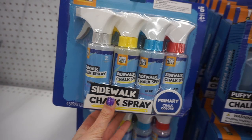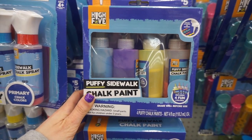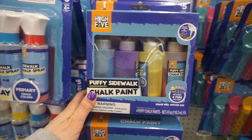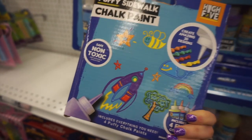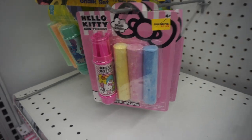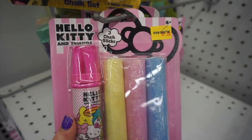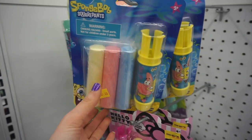This was cool. It's sidewalk chalk spray and then puffy sidewalk chalk paint. I thought that was kind of different and fun. Look how cute that is. More Hello Kitty chalks. And this set was actually only $1, which I thought was amazing.